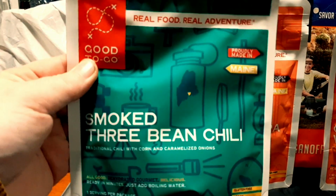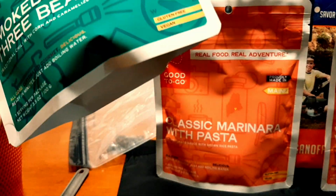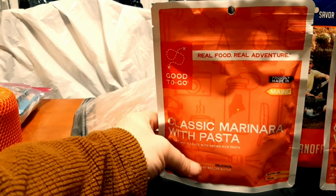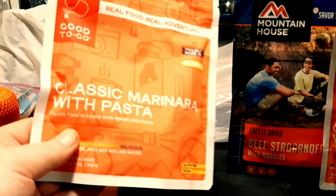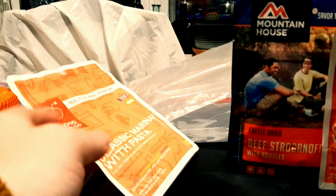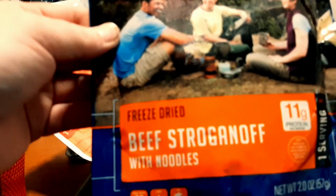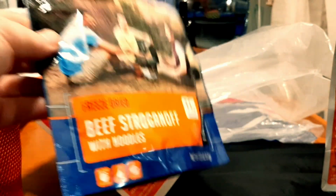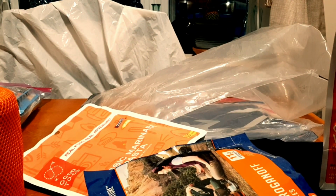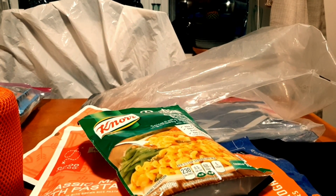Yeah, so smoked 3-bean chili from Good to Go. I like it. I can actually eat it. Classic marinara with pasta. Again, classic. You can't go wrong with it. Mountain House meal, beef stroganoff. This is the only one-person one I could find. I've been looking for the mac and cheese. That one's my absolute favorite from them. That and the chili mac. All right, another marinara. And then cheddar broccoli. These pasta sides, man. Those things are so good.